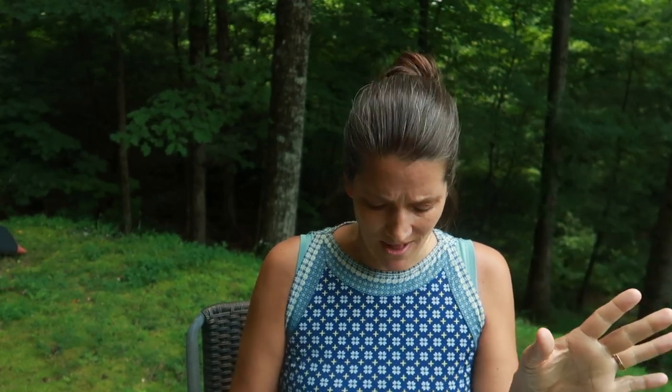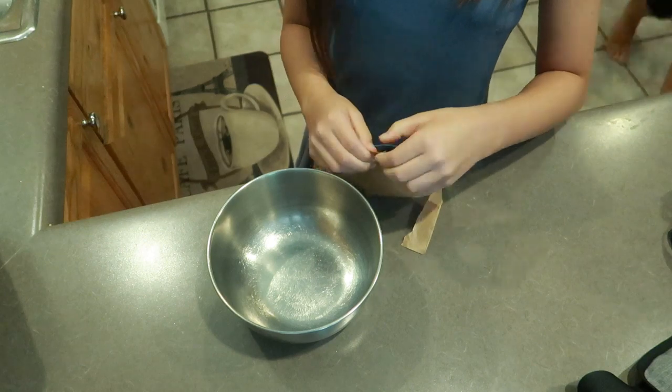So if you got little ones who put things in their mouth, do chocolate pudding. Chocolate pudding's the best. You can even mix Cool Whip in it. Cool Whip, you know, fluffy whip topping with it, and that would be delicious and fun for them to do as well.